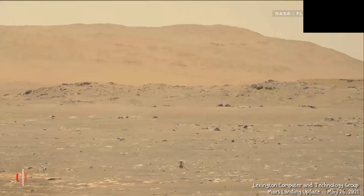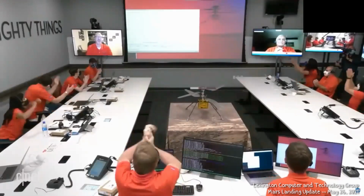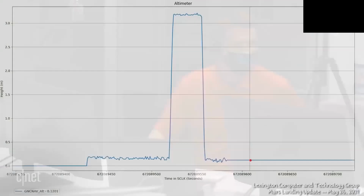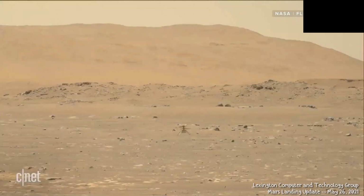After more than 6 years of development, a long flight to Mars, and some nerve-wracking delays, NASA has finally launched and landed its Ingenuity helicopter. Altimeter data confirms that Ingenuity has performed its first flight of a powered aircraft to another planet.